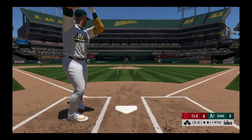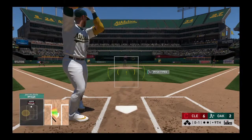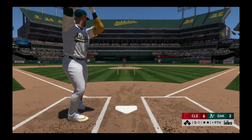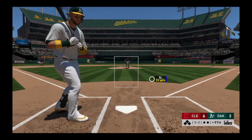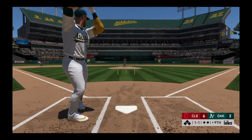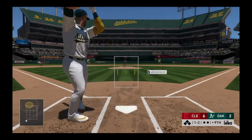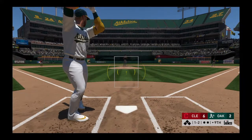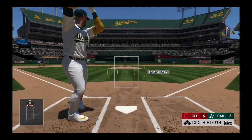So here's Yuli Gurriel. Fouled off. We could really use a knock here. 0 for 3 in the game so far. There's a breaking ball, but it's laid off and doesn't find the zone. I'm seeing all the signs of fatigue right now. This is when you really have to bear down mentally as a pitcher. Count is 1-2 now. To 2 balls and 2 strikes now.